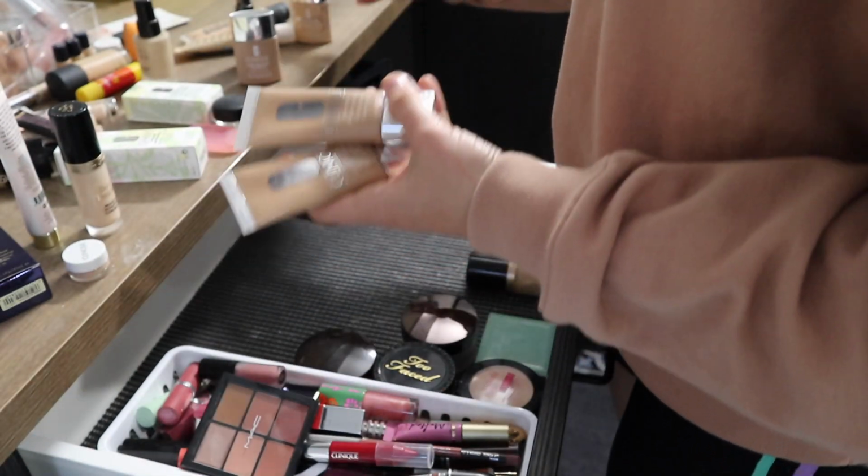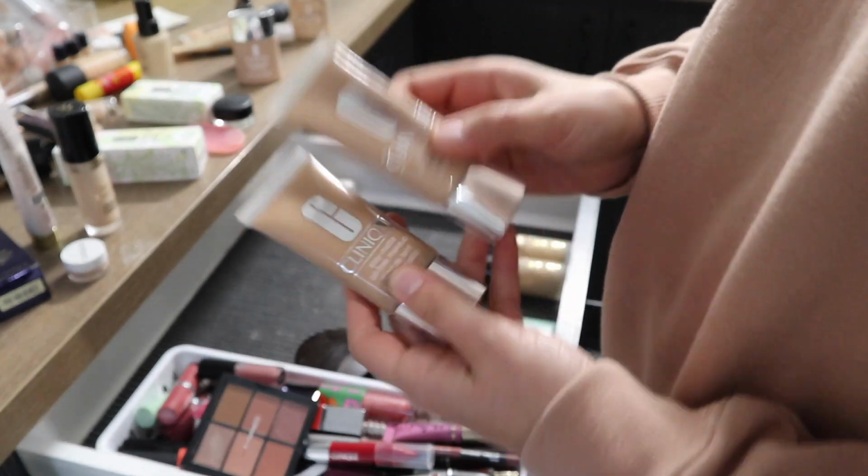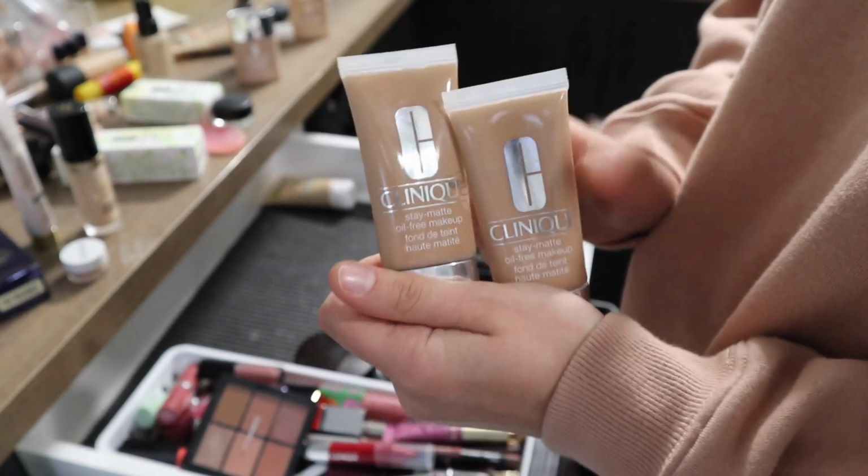Okay, and then another one I've got is the Clinique Stay Matte Oil-Free Makeup. This is like a nice sheer to medium coverage foundation.